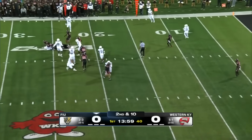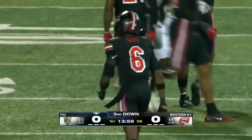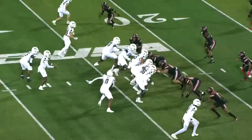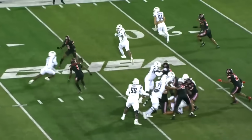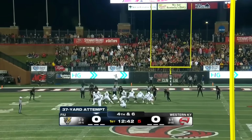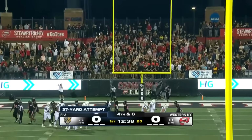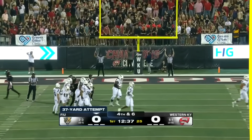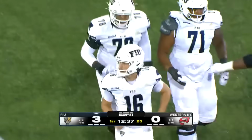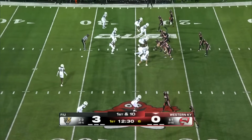Jenkins on the keeper is dragged backwards. It's the defensive back, Nazir Ward. Up play from Ward here to get the quarterback down. But watch Jalen Wester here, number 21. He's the guy who gets there first. This is from 37, and it's up, and it's good. So a good start for FIU and Noah Grant as they put 3 on the board just 2.5 minutes in.